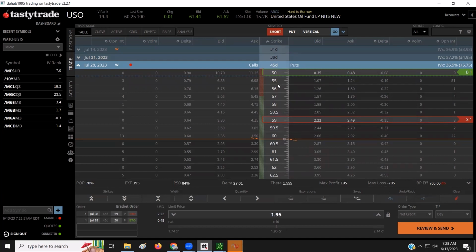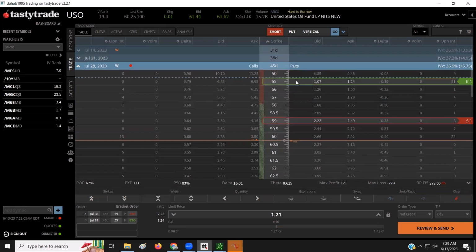So you notice here, strikes are $1 away, and then it jumps all the way from 55 down to 50. That's the way it is sometimes for some of the options that have lower liquidity. Again, still opportunities.